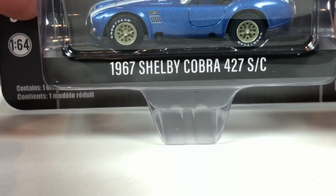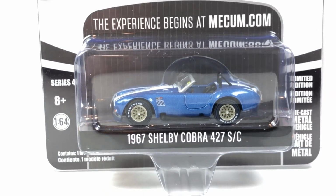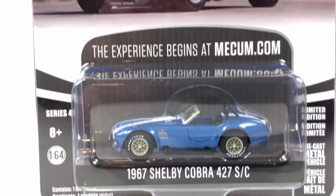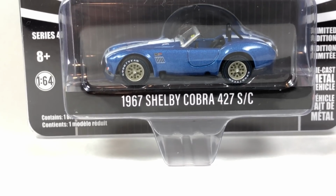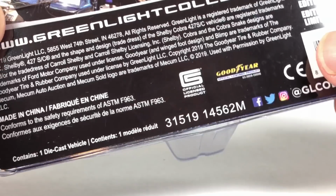All right, and let's see. Next up, let's go with another one that's fairly new. This is a 1967 Shelby Cobra 427 SC. This is from Mecum Auctions, Series 4. This is actually a really nice version of this tooling.